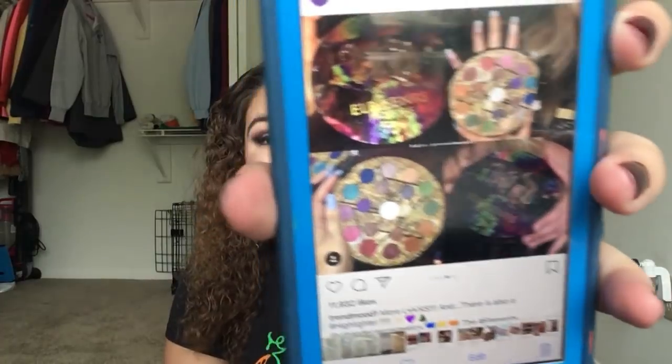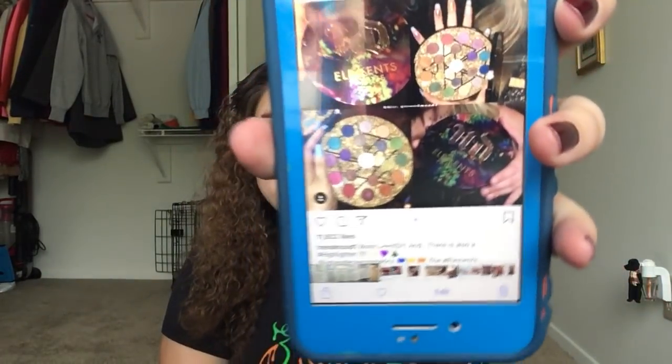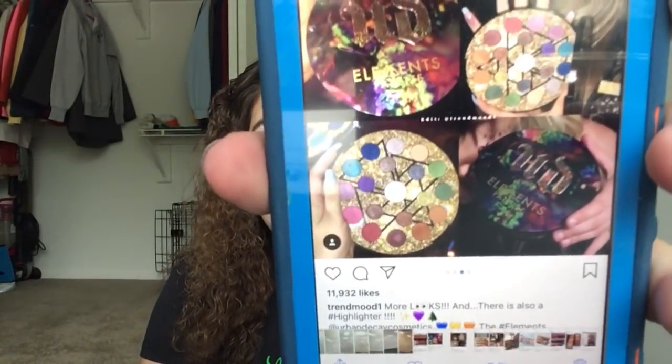And it looks fine. It's a colorful palette. I really like Urban Decay eyeshadows. I really do. They're some of my favorite, but I have so many colorful palettes. I can't see myself buying this. I'm just not super inspired by it. It's just kind of like, okay, some colorful shades. I've got that ad nauseum.